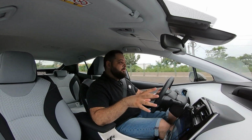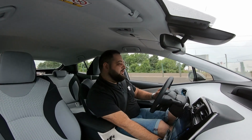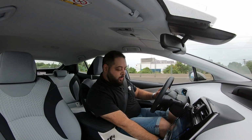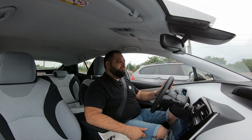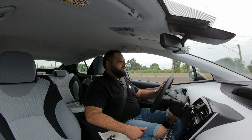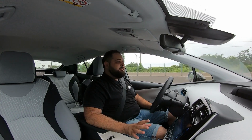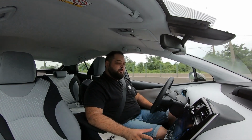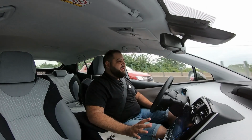What I don't like about this interior is the fact that the heating buttons for the seats are placed way down here, and that just seems like an afterthought from the design team. Other than that, the materials are okay. The plastics will rattle after a while. I mean, this tester has only 2,000 miles on it and it already has some rattles.